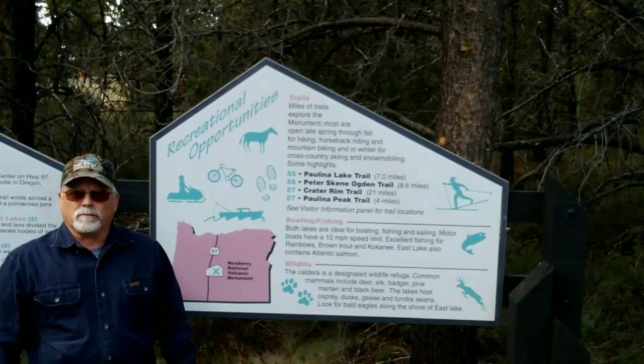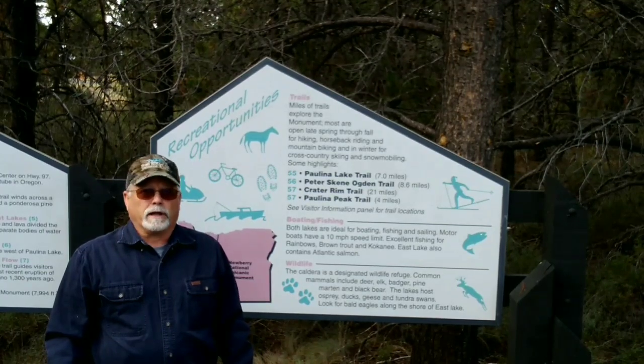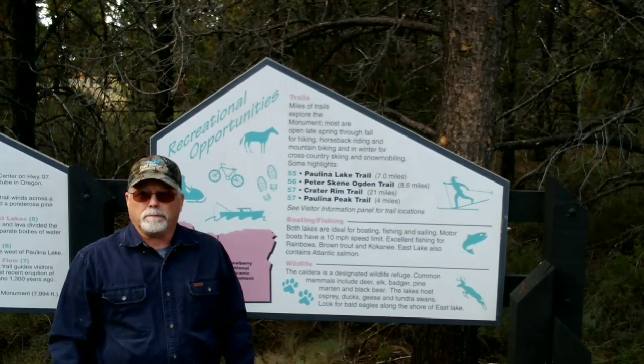Get out in the field. See something new. Today, it's about 55 degrees this morning. It's just perfect for a hike up Paulina Creek.